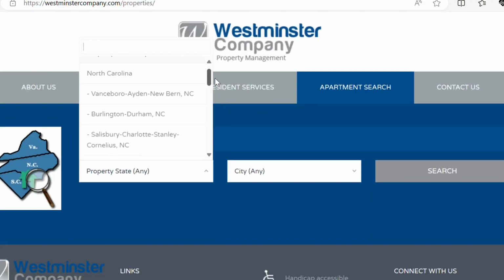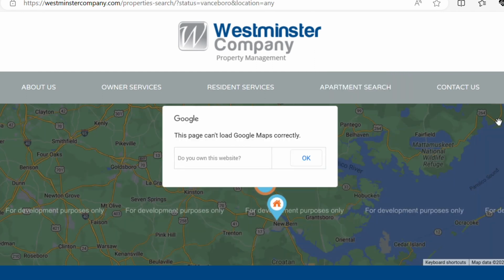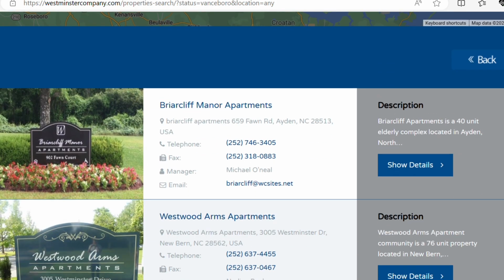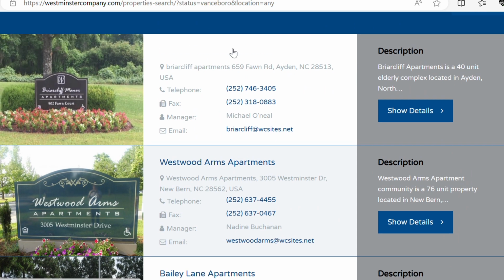So now what we're going to do is click around a few properties in North Carolina, South Carolina, and the Virginia one to talk about how to know if you qualify for a property. So we're going to look at Vanceboro first. You click on Vanceboro, you hit the search button, and then we start. They have four properties, and we're going to click on Briarcliff Manor first.